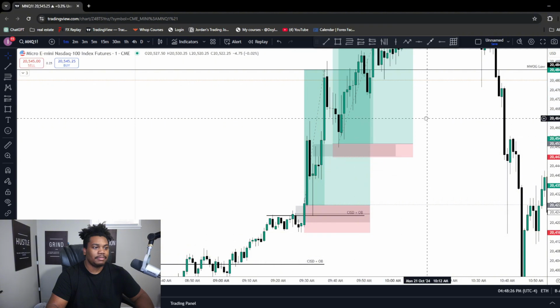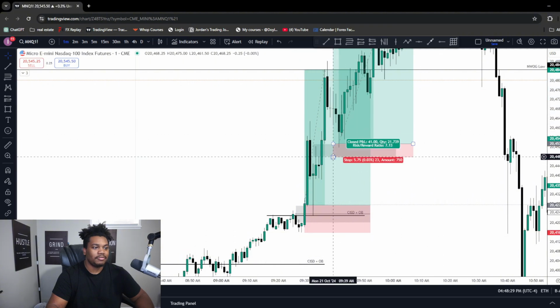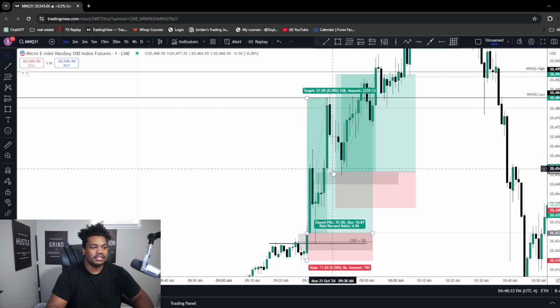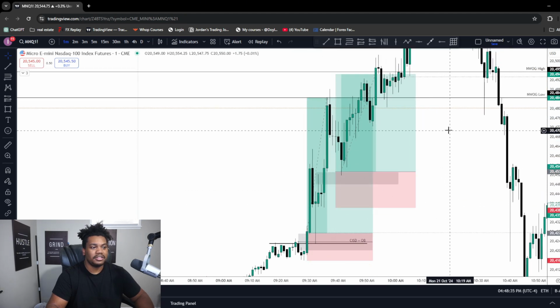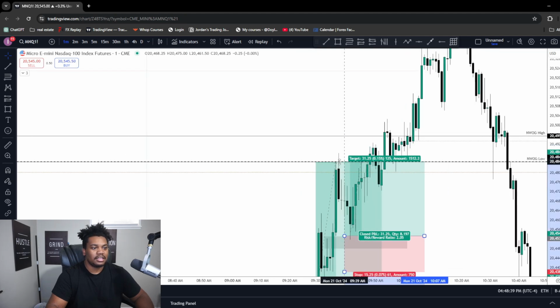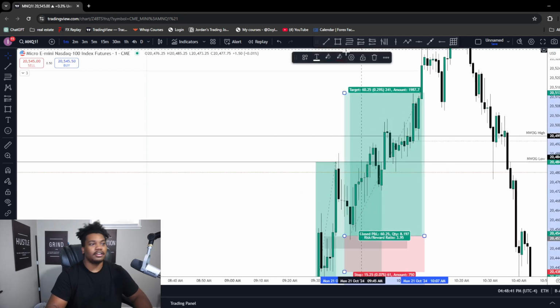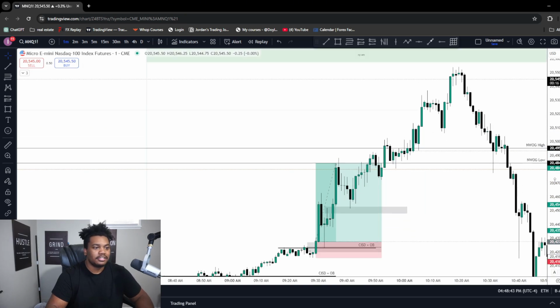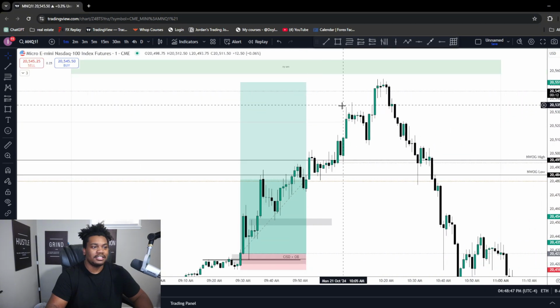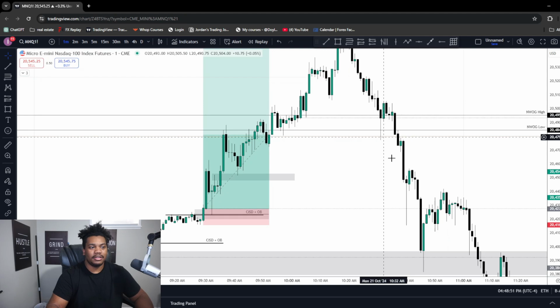Same thing, stop loss underneath the fair value gap. If you want to be safer, you could place it underneath the very first start of that push, and target the same thing. Or you could have targeted Asia highs. So price pushed back up. We ended up taking the Asia high before we made a breaker model: a higher high, then a lower low, and then we decided to push lower.